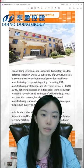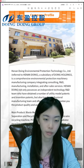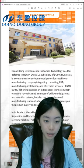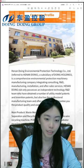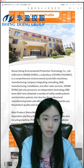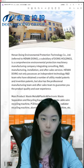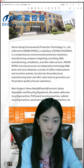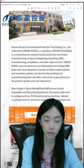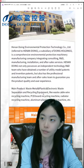This is pictures of our factory. It's nearby our company, in Jiaozuo City, Henan Province in China. It's more than 40,000 square meters. All the devices are built in our own factory. You can come here and know more information. There are the whole lines and the prototypes of different devices.